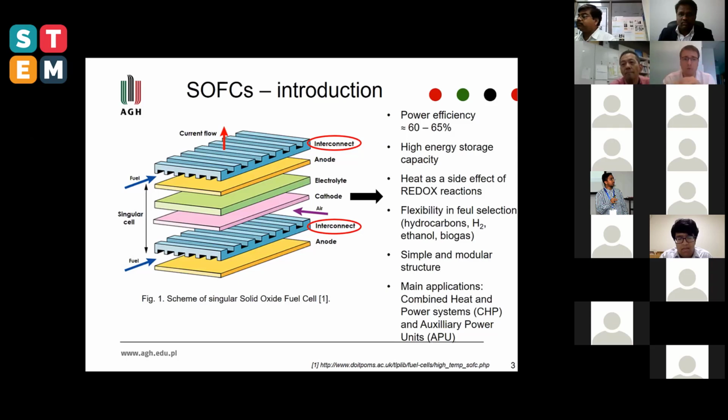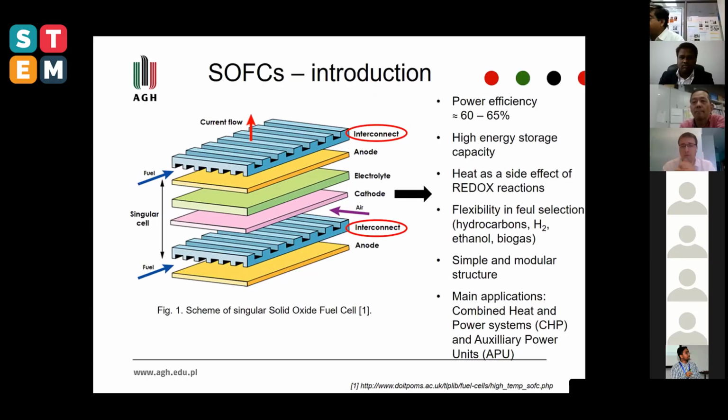And what's all about these fuel cells? It is an electrochemical device which allows to produce heat and electricity on the way of electrochemical redox reactions. And from all of the fuel cells, the solid oxide fuel cells stand out with the highest power efficiency, high energy storage capacity, and production of high quality heat as a side effect of the redox reactions.